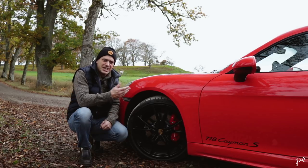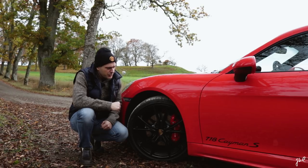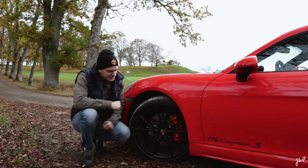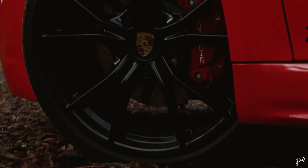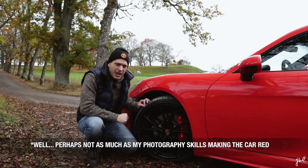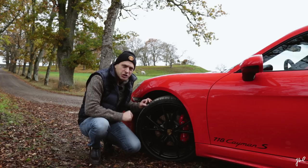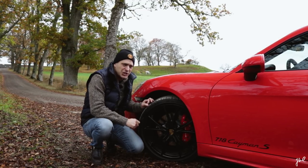Finally, you will get 19-inch wheels that you immediately will option out for the benefit of the 20-inch range. And last but not least, you will get red calipers that will totally destroy the look and feel of this beautiful lava orange color. And what's most annoying is that it is just the colors that are changed on the S model. The brakes are the exact same specification as in the base Cayman.